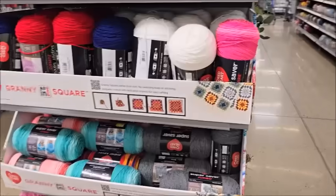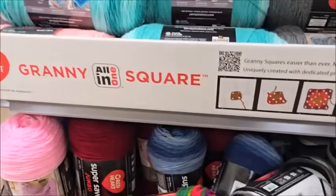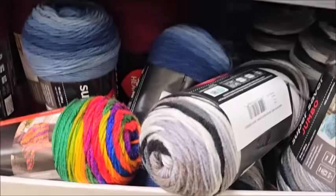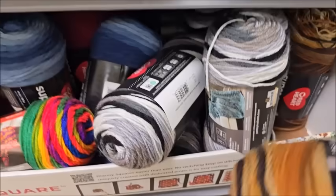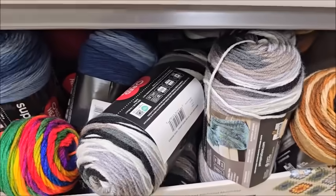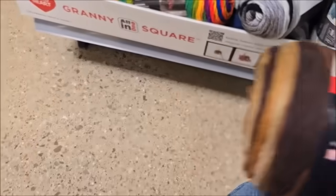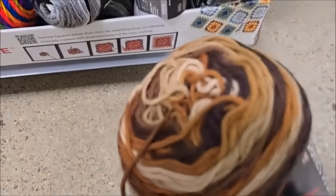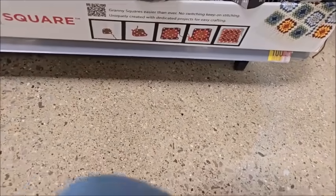I'm gonna grab this. Oops. Sorry for my camera skills. I'm gonna grab this latte stripes, I guess, because I don't have it. Believe it or not, I don't. Alright. That's it then, huh?